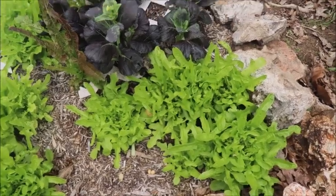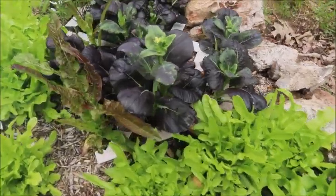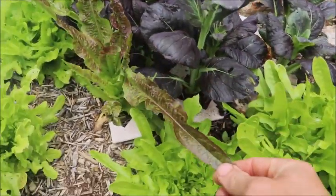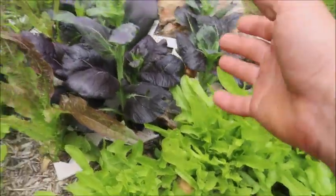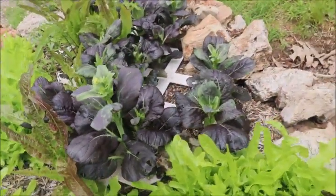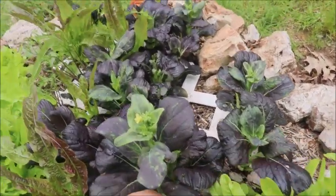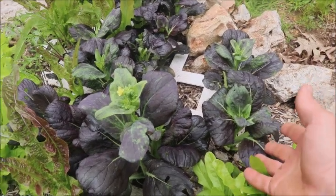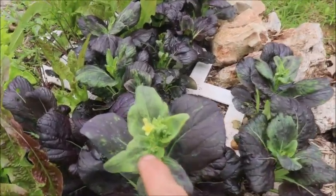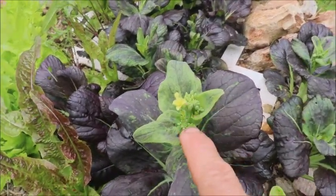So this here is one of the salad areas of our garden. We've got some nice long red one. We've got some oak leaf lettuce, I believe. And then we've got some purple lady bok choy. Purple lady bok choy is a small bok choy. It's a very beautiful plant, nice purple leaves. But you can see here, we are letting it flower and go to seed.